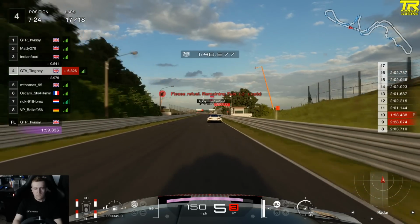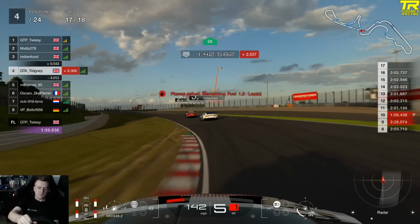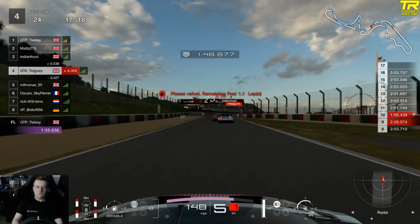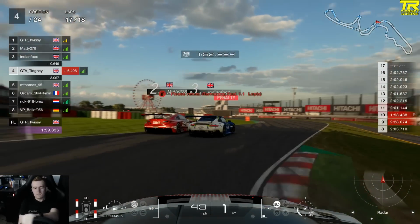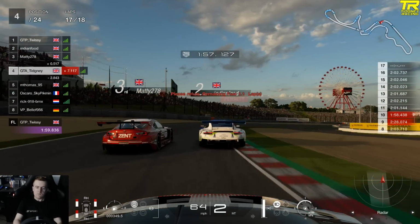In the Porsche you have a bit more choice because it is a quick car. It's not as quick as the Lexus in a straight line, but it's bloody good at handling, so you can get better exits and stuff. So even that, look at Indian Food go for the move on the inside straight away at the chicane. Hits Matty a little bit there. I'm not sure Matty will be too happy with that as we continue out.